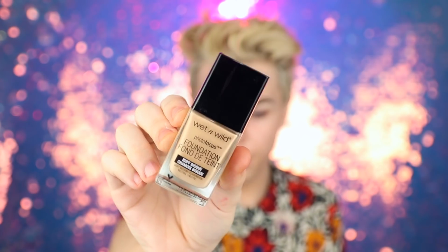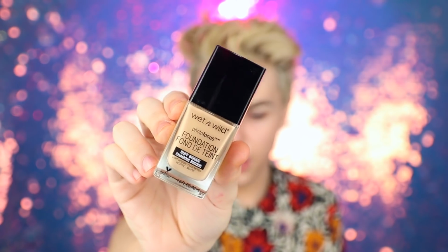I just love that. For foundation today, I'm going to go into the Wet n Wild Photo Focus Foundation. This is one of my favorite foundations from the drugstore. I think Buff Bisque will be fine for right now. It might be a little bit too dark, but we'll work with it. To buff that out, I'm going to use the Wet n Wild P55 brush. This is their new foundation brush. It has like a little dip in it. It's really cute. I'm just going to use that to buff this out.